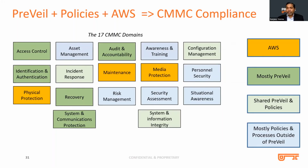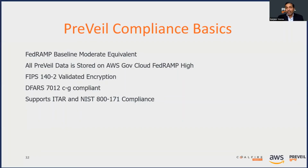To give you an idea about the number of controls that you meet through using PreVeil, it's about 83. And so the combination of PreVeil and AWS gets you a substantive way forward in meeting the 130 CMMC controls. So what allows us to offer you compliance, number one, we're a cloud-based service, as you could guess, based on AWS GovCloud. And there are specific rules that any cloud service that you use for CMMC compliance must satisfy. So PreVeil, for example, satisfies FedRAMP baseline moderate equivalent.